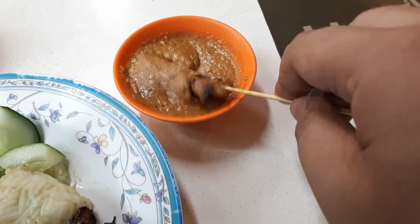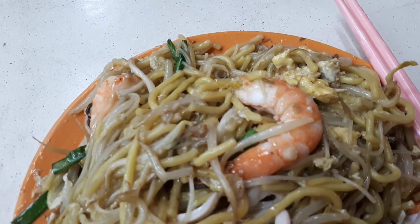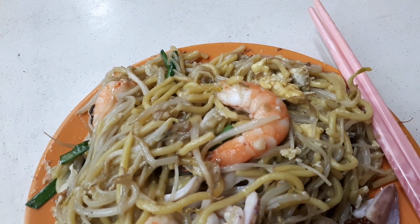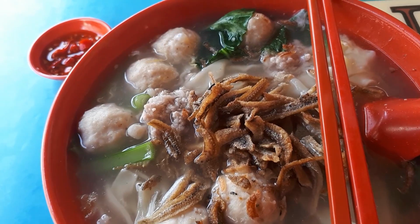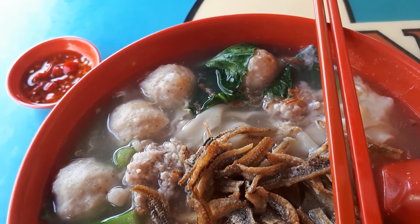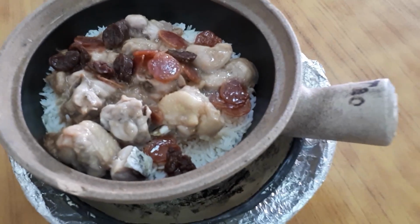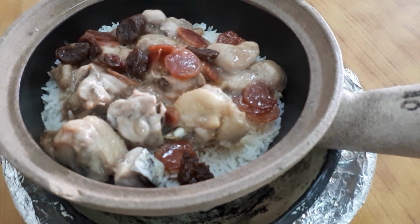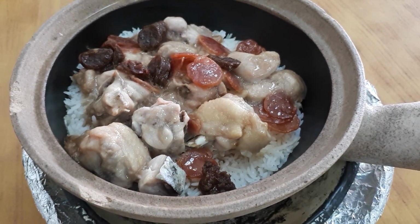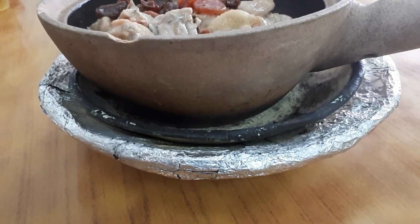Delicious Singapore hawker food in Geylang. Welcome to another food adventure with Getting Lost. We are actually back in Geylang to eat delicious food like this, and a bowl of ban mian like this, and more claypot goodness like this. So join me as I eat my way through Geylang Road and eat all the food that you want to eat too. So join me after the intro as we eat.